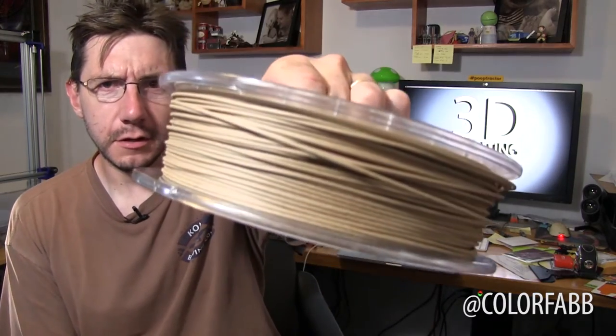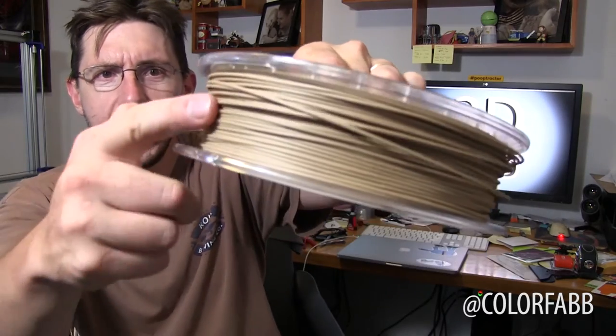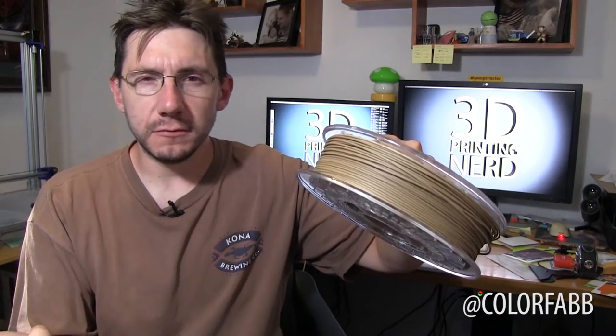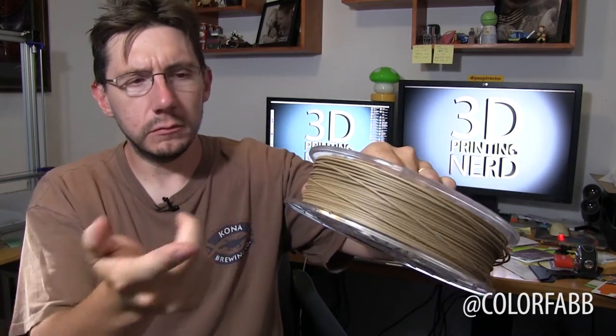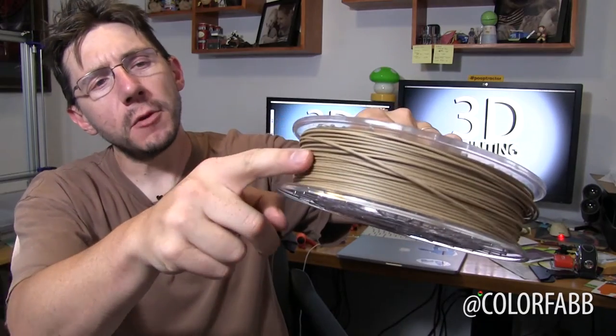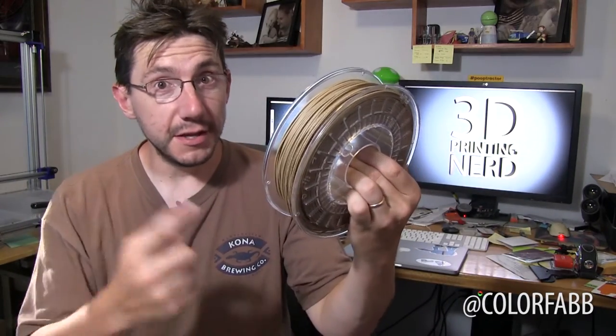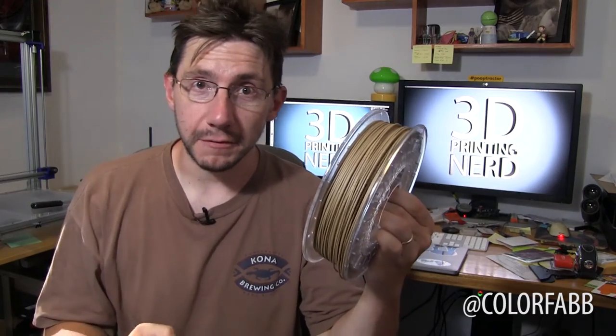These are cool, right? I just got in bamboo filament. That's right, bamboo filament. Look at this here. It has a rough texture to it. My wife said it felt like the kind of decorative wrapping twine, whatever that is. But if you feel it, it feels rough. It's got a wooden texture to it. So I'm gonna print something with it tonight. I have no idea what I'm gonna print, but I gotta print something because this is awesome. Thank you, Colorfabb, for the filament.